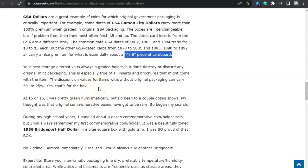You're right. Now, your best storage alternative is always a graded holder. I do agree with that. But don't destroy or discard any of the original mint packaging. That's when you go to submit it, right? Or when you have it returned. You've got to have it returned, I think. This is especially true for all inserts and brochures that might come with an item. The discount on values for items with or without original government packaging can vary 5 to 25%. Yes, that's just for the box.